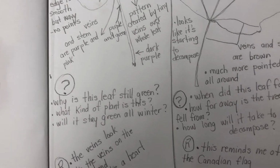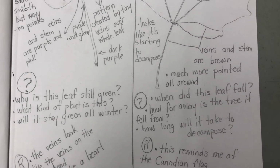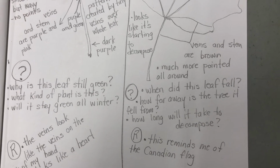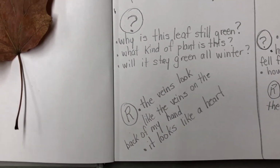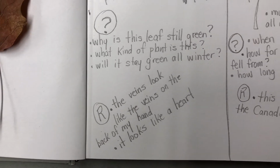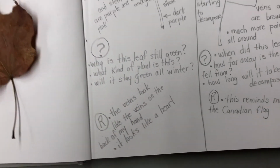Here's some of the questions I came up with. So for example, why is this leaf still green? The other one I wrote, when did this leaf fall? How far away is the tree it fell from? And then these "reminds me of" statements: the veins look like the veins on the back of my hand. This reminds me of the Canadian flag.